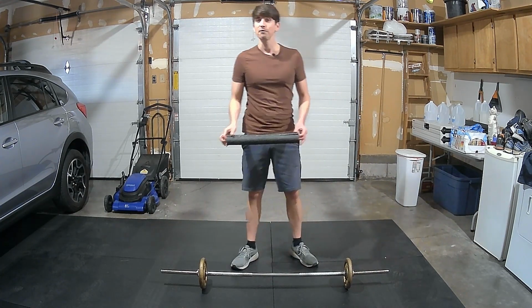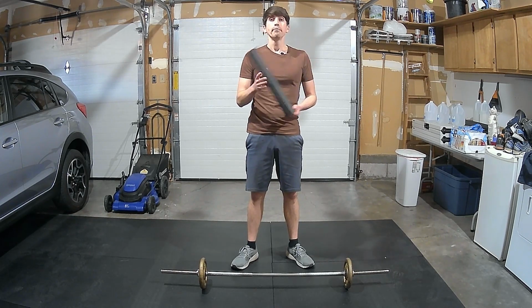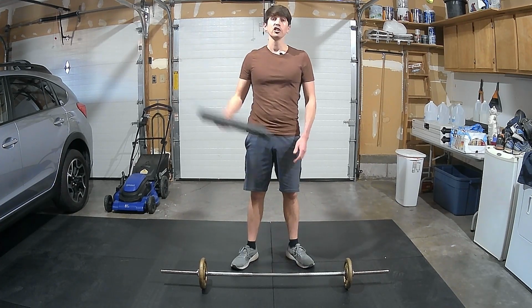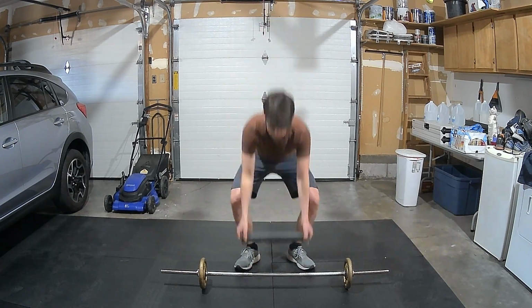A little tip that I will give you is that at your local hardware store, you can get pipe insulation. It's like foam and it opens up and you can put it around your bar and it adds some cushion to your back when you put the bar on your back. And these are pretty darn cheap. So I just pop that on there.